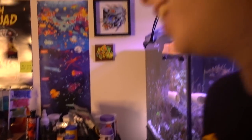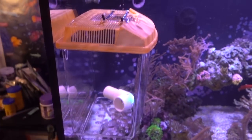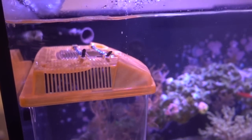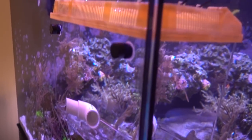Okay, I need to figure out what to do with the top. That's not good. All right, this is hardly the most elegant solution, but I just kind of shoved two zip ties through the handle holes, and that just happened to wedge the door closed. And if I need to open it up to feed or whatnot, I just pull the two zip ties out and it's good to go. If the fish really pushed strong enough against it, they could bust it open. But for now, we should be okay. I mean, we're trying to trap a blenny anyways.